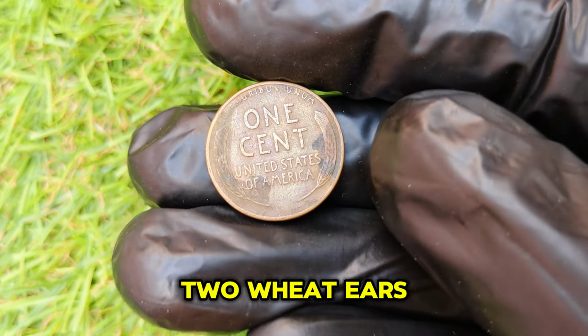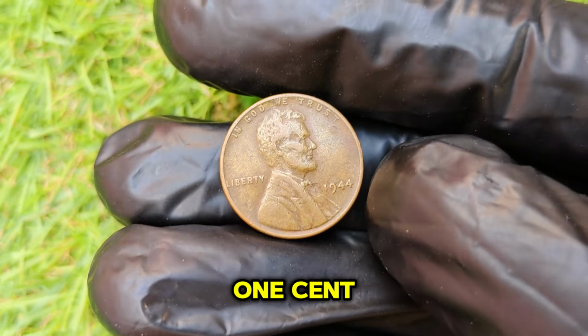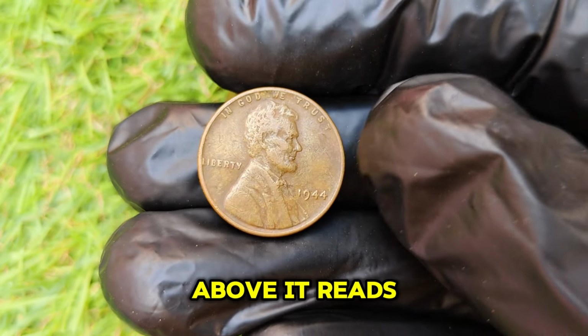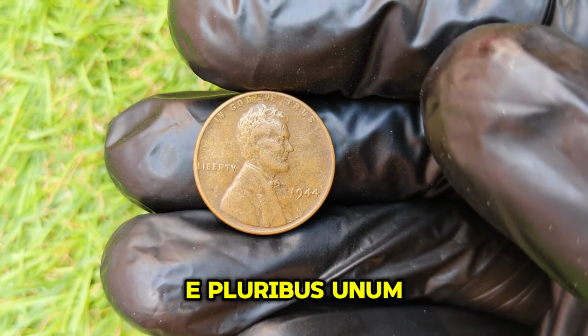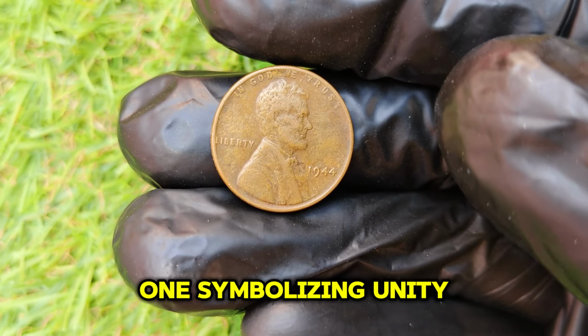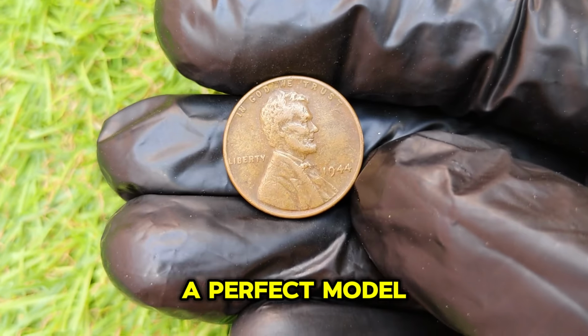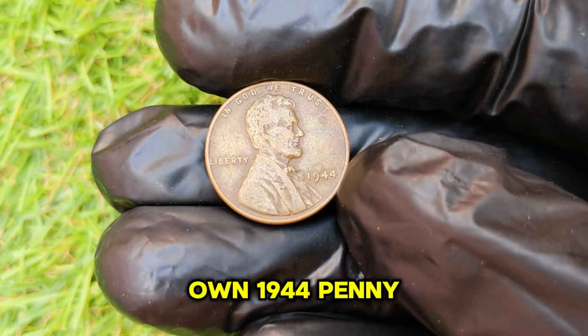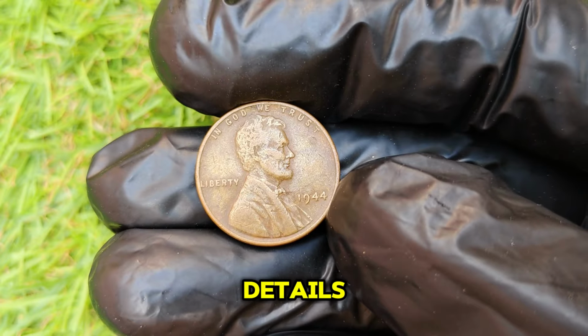On the reverse, two wheat ears frame the words "one cent," giving rise to the term wheat penny. Above it reads "E pluribus unum," the Latin phrase meaning "out of many, one," symbolizing unity, a perfect motto for a wartime coin. When examining your own 1944 penny, pay attention to a few key details.